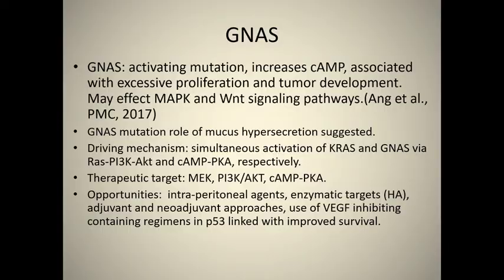Looking at GNAS, which I mentioned was associated with the responses to immunotherapy, it's an activating mutation seen in the majority of patients that we see with this. It's not a targetable agent. There may be some MAP kinase and Wnt signaling inhibitors that we could try, but there's just not a good target at this point. This is also seen in colorectal cancer with KRAS. Again, it's not targetable.